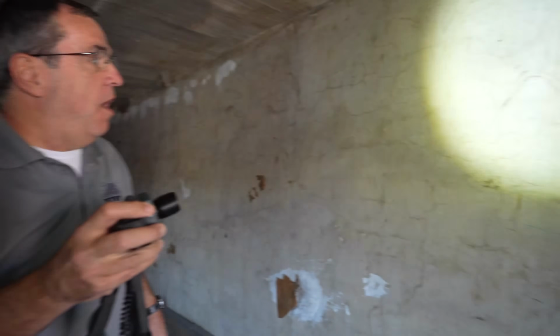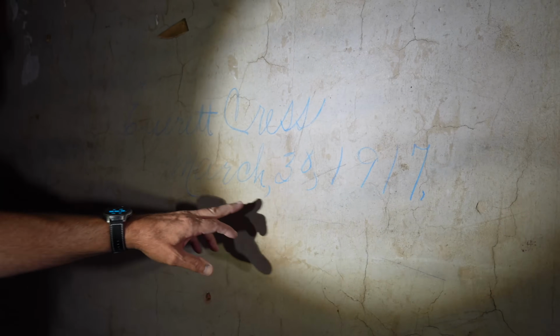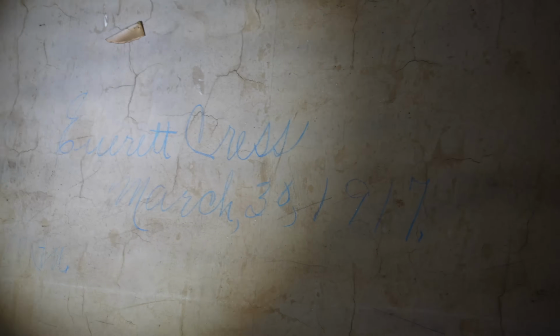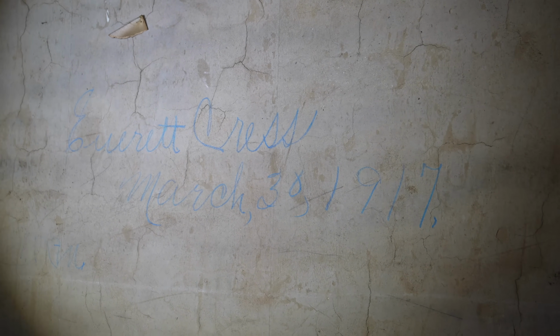All right. Going down the hallway, check out the writing on the wall. I just love it. How neat writing they were. And you'll say, oh, anybody can write that neat. Well, let's walk over here and see this one. And look at the date on this one, Mike and Karen. Wow, 1917. March 30th, 1917. Pretty interesting. Everett Chris. March 30th. That's been a minute or two. It's passed some time.